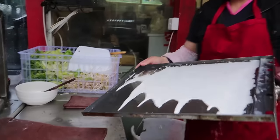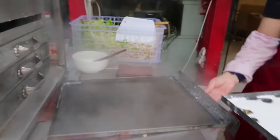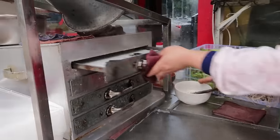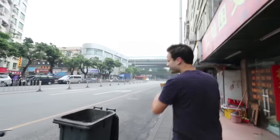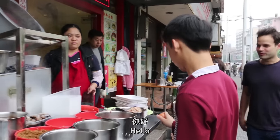First up, just like the locals, you can make your way to a local Changfen breakfast joint and eat some delicious Changfen rice noodle rolls. Let's eat. So just right up here, there's a famous Changfen place, rice noodle roll place. This is what you've got to have for breakfast in Guangzhou. Go have a taste. Ni hao.